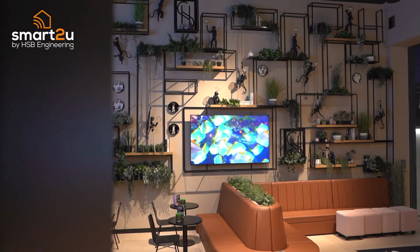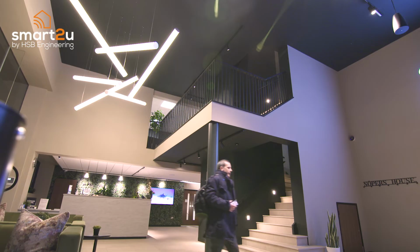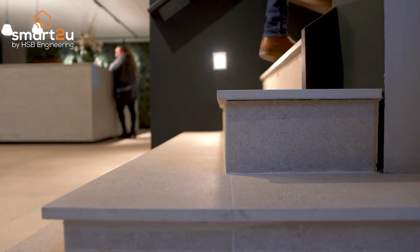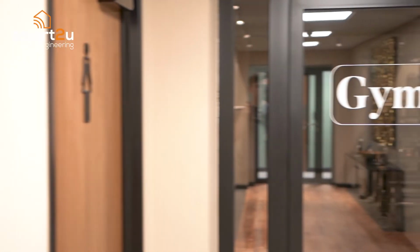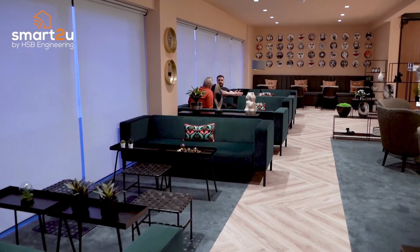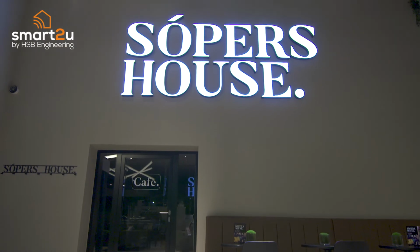Being such a large scale that Sopers House is, we can potentially have 1,000 people in and out of the building every day. We wanted to provide the best facilities for our members to make things streamlined and easy access through any door. It's made everything simple, and our team are loving the system to provide the best facility for the member.